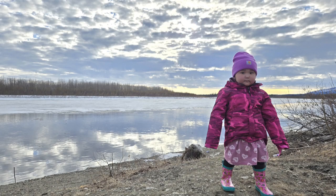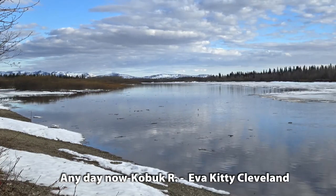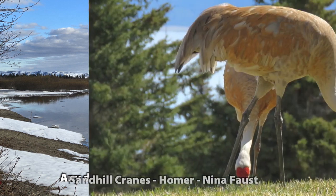You know what? It's never too young to get them started on River Watch, and this was out of Kobuk, Alaska. Thank you so much for sending that in, Eva Kitty Cleveland. That's little Layla checking on the river conditions with her mom. This was probably within the last 24 to 36 hours, but as far as today, the river may have gone out, and by today I mean Thursday. You can see some of that open water toward the bank, but there's still that ice in the channel there, so they were thinking that it would go out any day. That's out of Kobuk, Alaska.